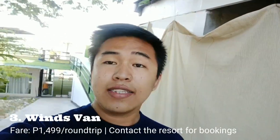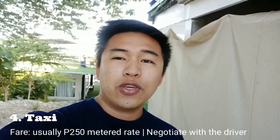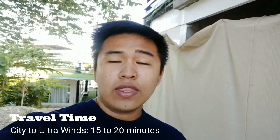You also have the Winds van. It is a 10-seater van and you can rent it for only 1,499 for a round trip. The next option is to take a taxi from the city. Usually guys, 250 pesos is the fare from the city to Ultra Winds. But we added 100 pesos because we negotiated with the driver and he said he wouldn't have any passenger from here going to the city. So that's why we offered to add 100 pesos.